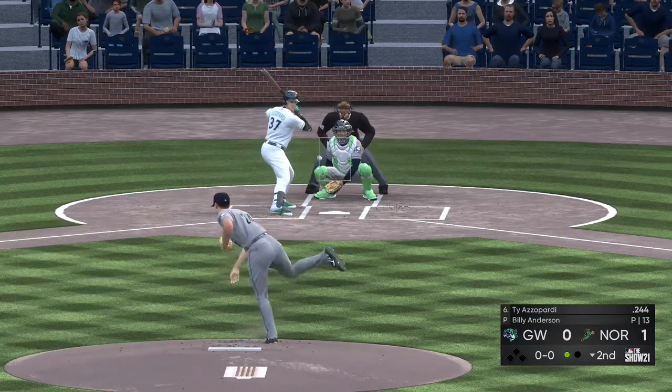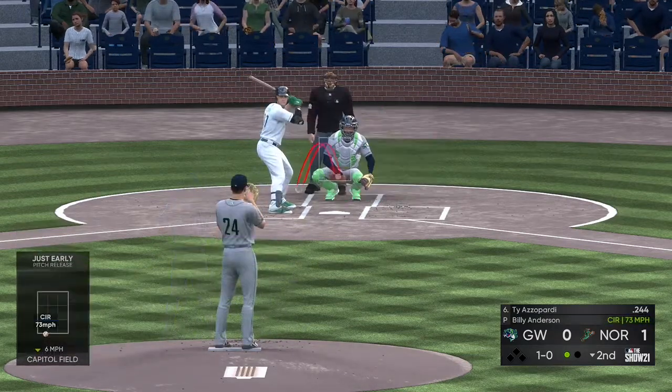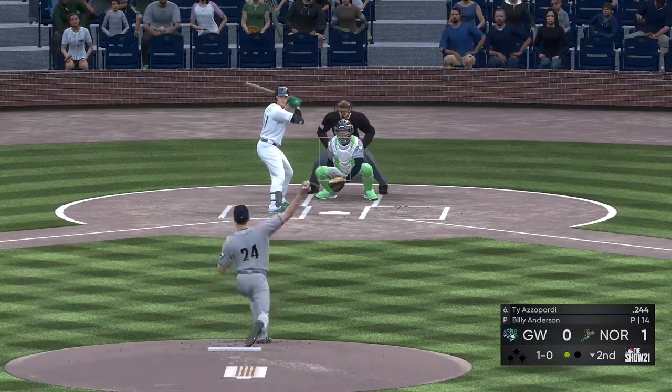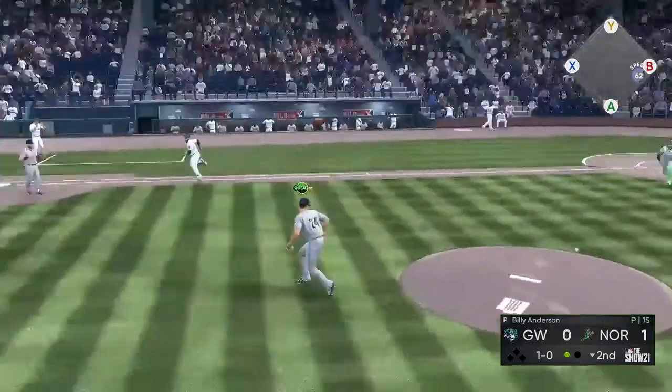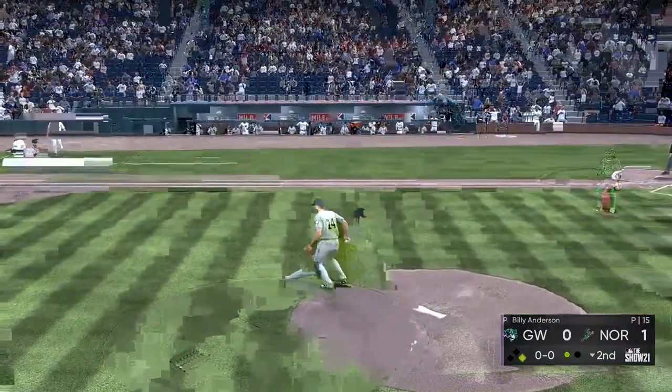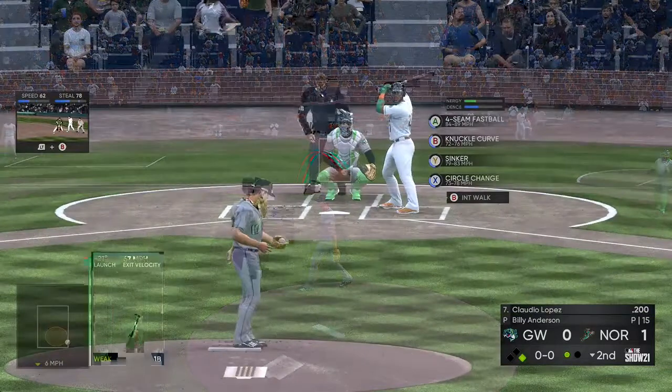In now, Ty Azzopardi, as he'll take a look at an off-speed pitch that misses for ball one. Whoa, right back at him, and it hit him. Chance to recover, and let's hope he's okay out there.